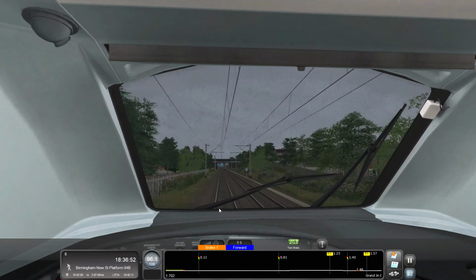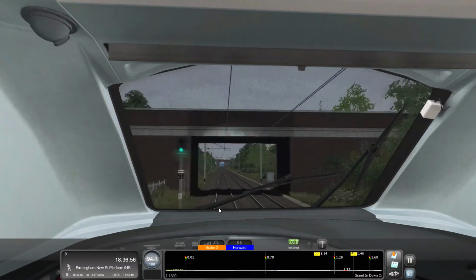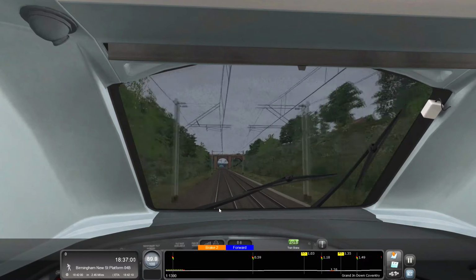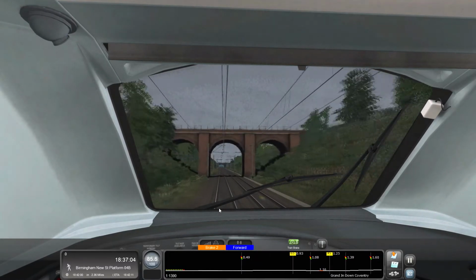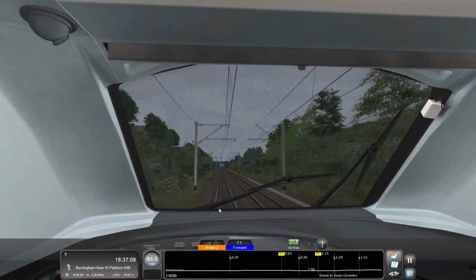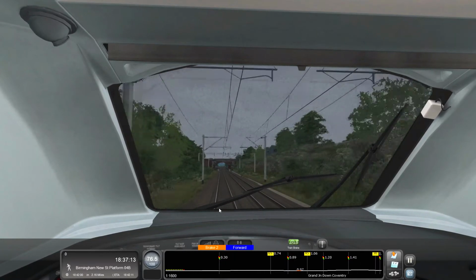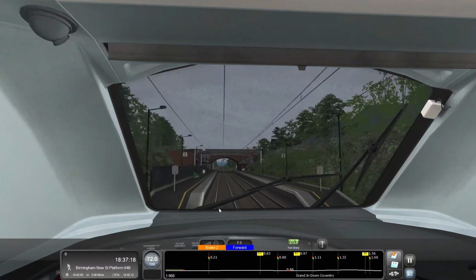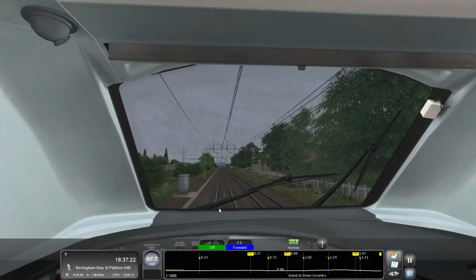Okay, getting close now. 3 miles away. We've got to bring the train down to 65 coming into here, and then 45. So yeah, we're definitely close. Now it's got to come down to 30. So bring it down to 65 to begin with.